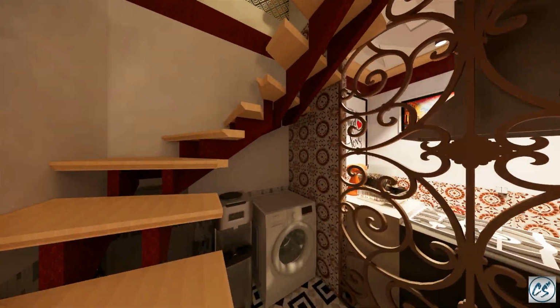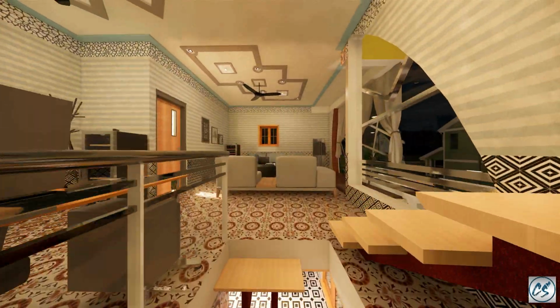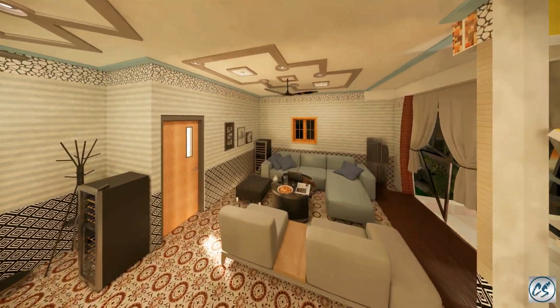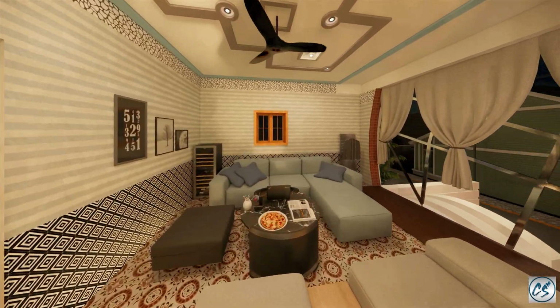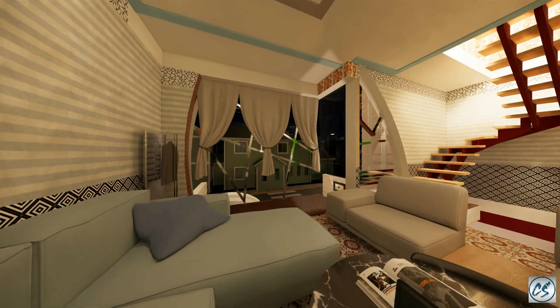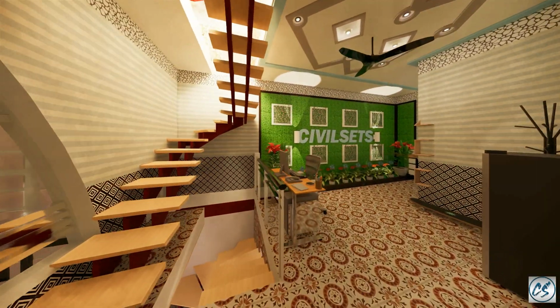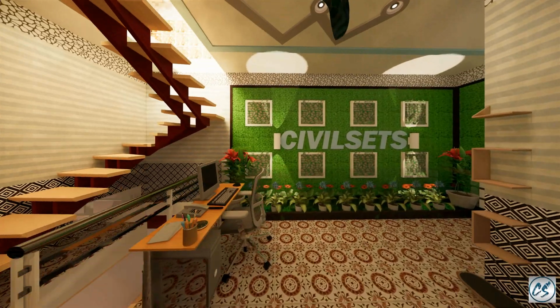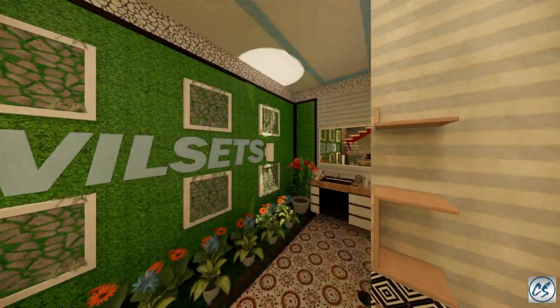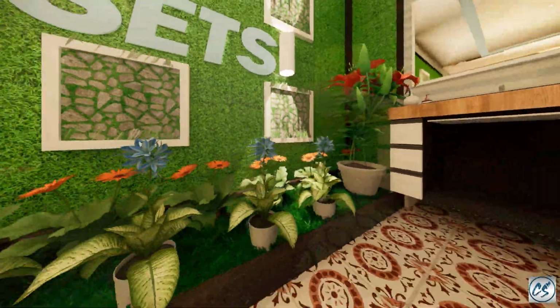For the first floor, the wooden finished stairs with 2 rails supported in the middle, with which we have provided the living hall and the balcony fully glazed with glass and chrome finish. We have also provided the grass wall design with the pocket garden, providing the landscaping to connect with the nature.